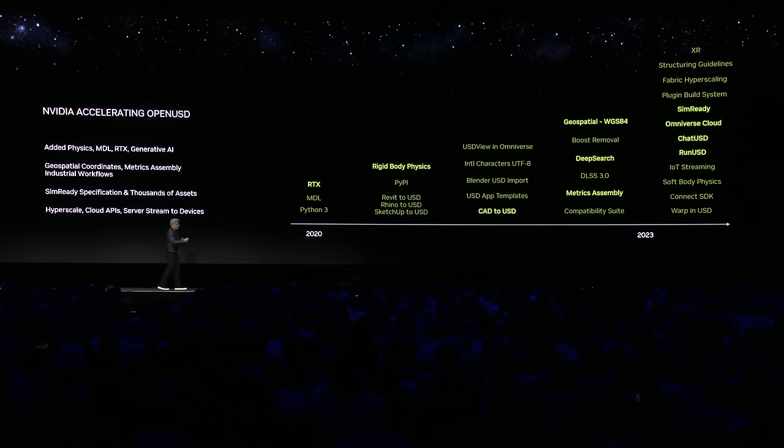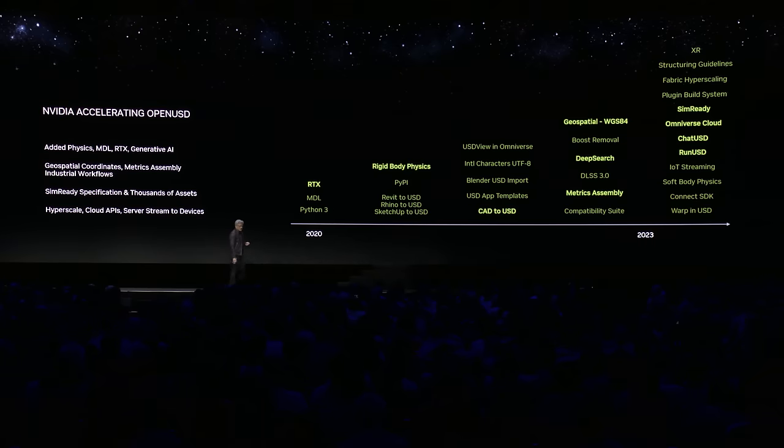And we took USD and made it hyperscale so that we can expand it and grow it, make it support data sets of enormous scale, and put it in the cloud, connected it with OpenXR and RealityKit so that we can stream from the cloud to spatial computing devices.